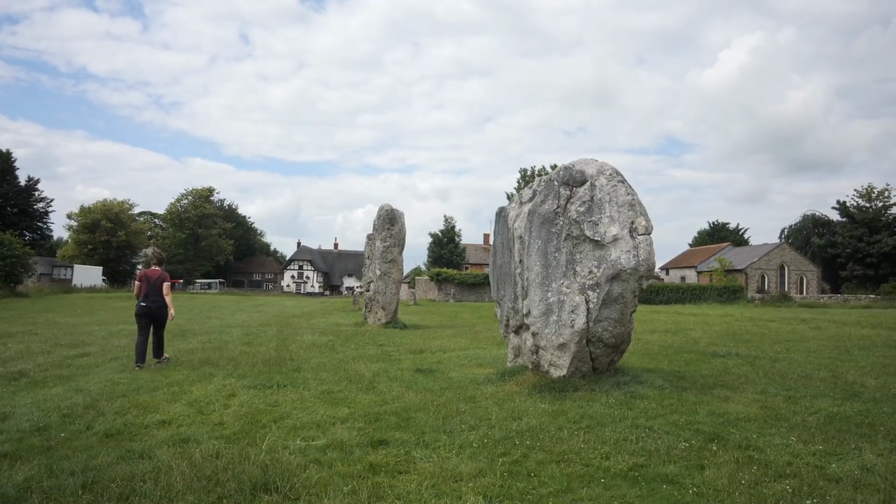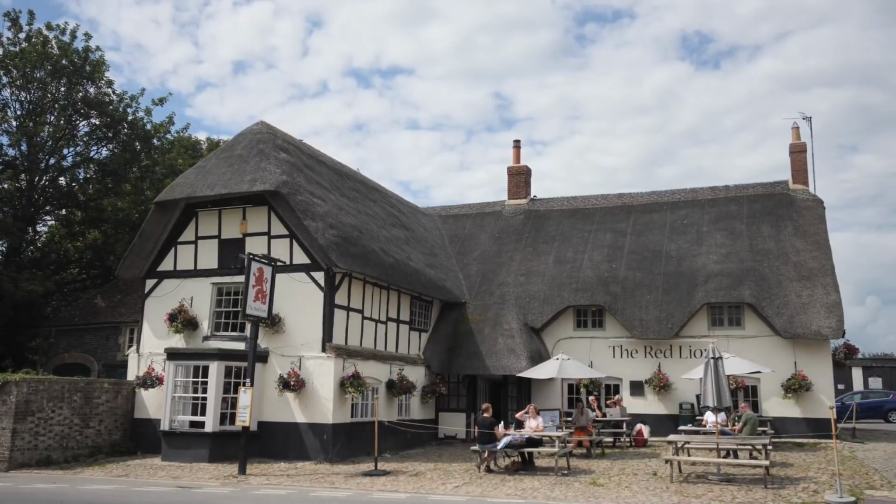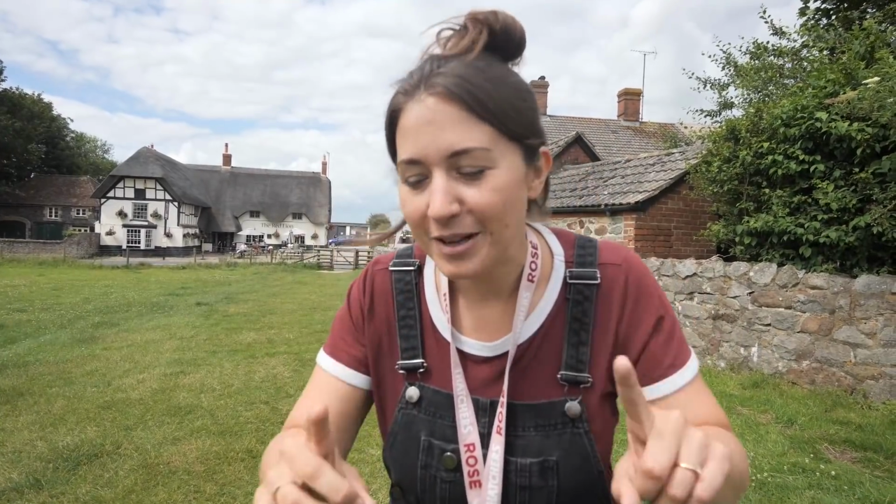If you ever think that you might get bored walking around looking at old rocks, can't imagine why, there is always another option. Avebury is home to the Red Lion, which is the only pub located inside an ancient stone circle in the whole world. Pretty cool. So you can basically get pissed inside Stonehenge. What could be more British than that?